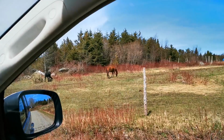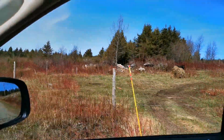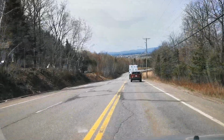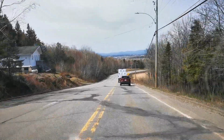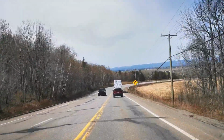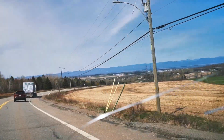You guys be good and stay in your fence. All right, and we're off. Going down the mountain, all the way down to the water. That's where we're going.